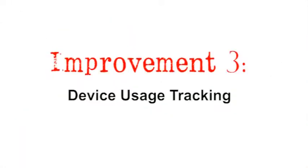Improvement 3. Device usage tracking. Colin, there's been a serious problem with the lab. I mean, I came down here, there's got to be at least 11 or 12 students and working professionals waiting to use the lab. That was weird. Yeah, I mean, that happened to me the other day. I came down here and I couldn't get anything done.